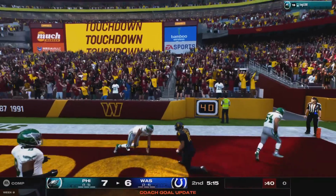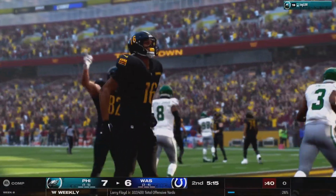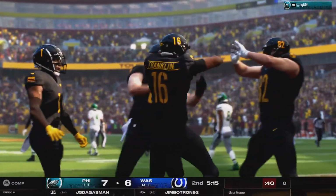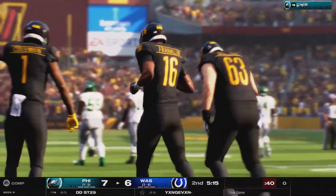And he will score. It's a Washington touchdown. The Commanders start to fight back with their first points of this game. It's a Troy Franklin touchdown.